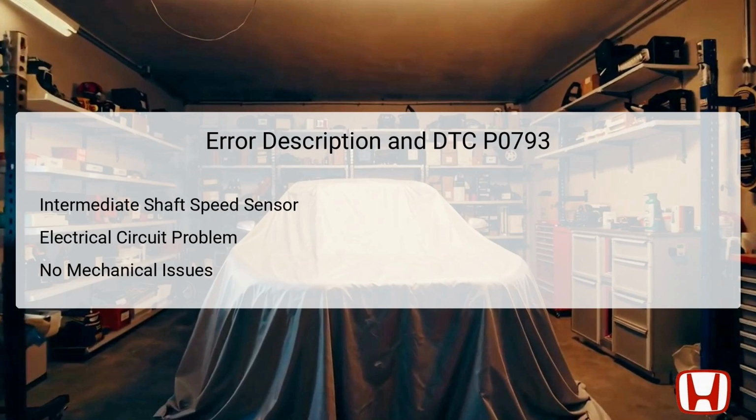DTC P0793 is classified as intermediate shaft speed sensor A circuit no signal. This indicates that the sensor is not sending any signal back to the PCM, which affects how the vehicle functions, particularly regarding transmission performance. The intermediate shaft speed sensor is vital as it measures the rotational speed of the intermediate shaft, allowing the PCM to modify the transmission ratios accurately.